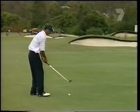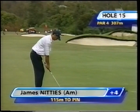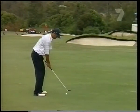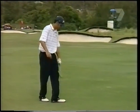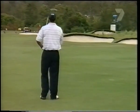James Nitties is one behind Chris Campbell in the amateur battle at the present moment. Yes, just coming off a bogey at 14, now has 115 metres in. A little bit indecisive about the shot. There's barely a breath of air here.